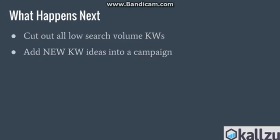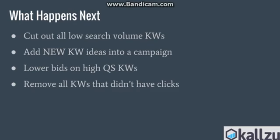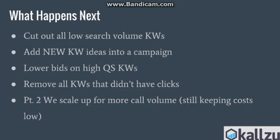So here's what happens next. We're going to cut out all the low search volume keywords. We're going to add new keyword ideas into a campaign, and we're going to lower bids on high quality score keywords. We're going to remove all keywords that didn't have clicks, and in part 2 we're going to scale up for more call volume while still keeping our costs low.